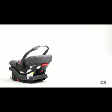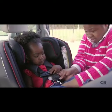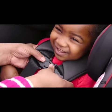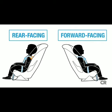All infant, convertible, all-in-one, and toddler booster seats have a built-in adjustable harness system. As your child grows, you'll need to continually readjust their harness so that the straps are located at the correct position. In rear-facing seats, harness straps should be at or below the baby's shoulders. In forward-facing seats, straps should be at or above the shoulders.